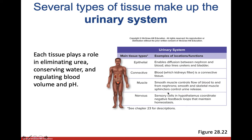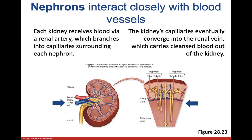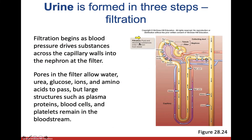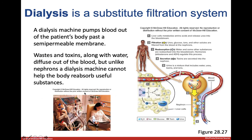The different types of tissues, once again, make up the urinary tract, the urinary system. You can see here where they are and what they do. Nephrons are the filtering agent of the kidneys. You can check out the supplemental video if you want to figure out how these things work. So hormones help regulate the functions of the kidney. The kidneys see if there's too much stuff in the urine, and they say, hey, we need to get more water to filter less, and vice versa. If there's not enough, we need to secrete more, and things like that.